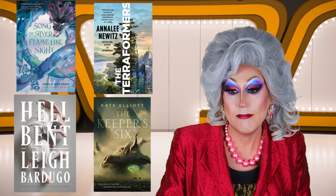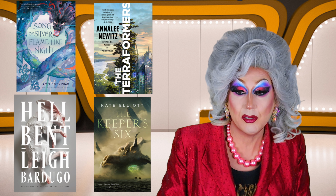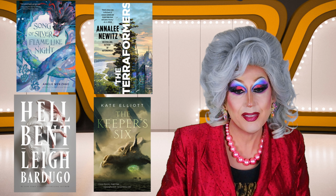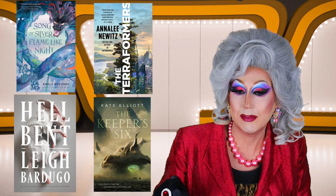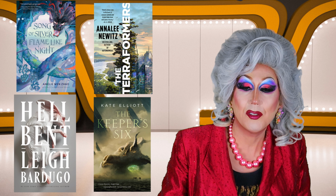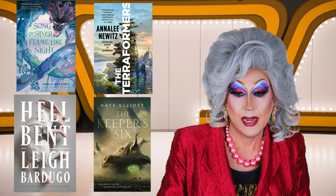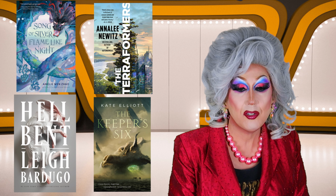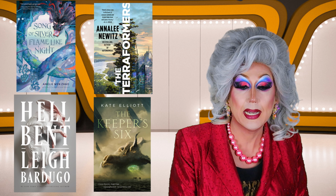Okay, I really love the cover on the Song of Silver, that watercolor dragon. Since I have read the author, it'd be like giving that author another chance. I don't know if I'm ready for that. Annalee Newitt's The Terraformers has an N.K. Jemisin recommendation. And I do like this cover a lot, and it's our only science fiction. And the 2 fantasies are Hellbent by Lee Bardugo and The Keeper 6 by Kate Elliott.